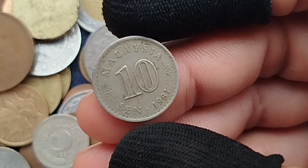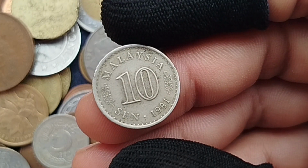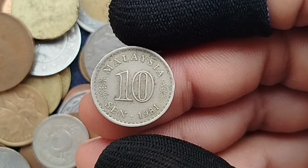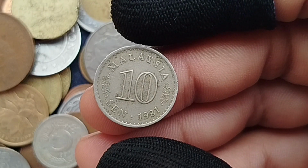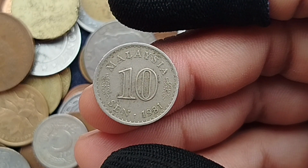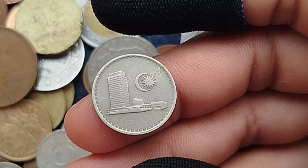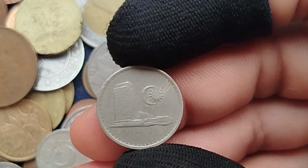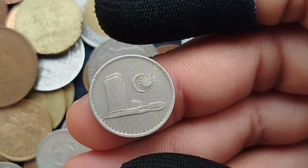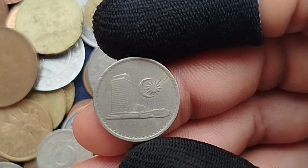For context, it could buy a small snack, contribute toward a bus fare, or help complete a transaction in everyday life. Unlike today, where coins are often neglected or overlooked, coins like these were vital for daily commerce. The coin played a significant role in retail transactions, public transport, and local markets. As inflation has gradually eroded the value of small denominations, holding a coin like the 1981 10-sen is like holding a piece of economic history. It reminds us how far we've come, and perhaps how much we've left behind.